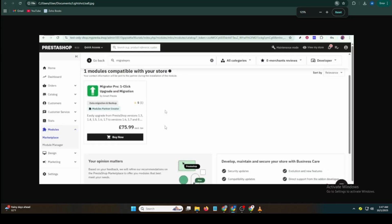Verify everything. After the migration finishes, go through your upgraded store carefully. Make sure products, orders, and customer data are all intact. And that's it. With these two modules, updating or migrating your Prestashop store becomes smooth and stress-free. So there you have it, a complete guide to upgrading your Prestashop store in 2025.